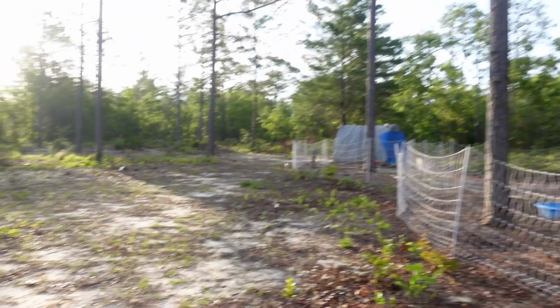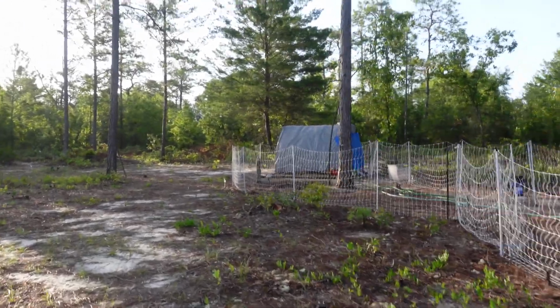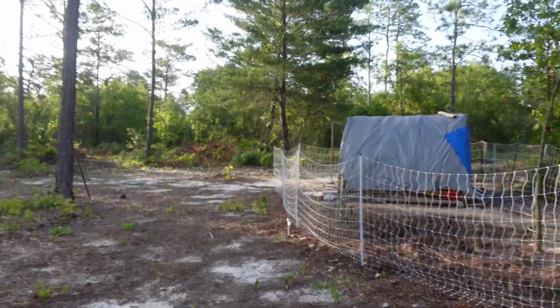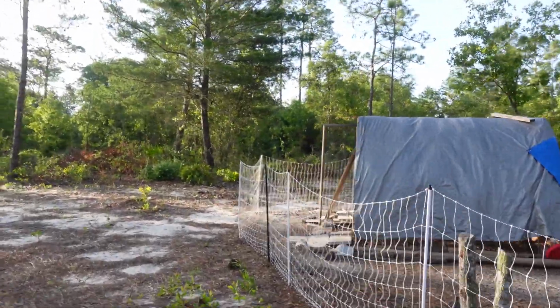So I'm gonna take you guys over here. I don't know exactly where the traps are. Rory and my dad, I know they're back here, but they usually put them in different spots. But we have the large traps out here.